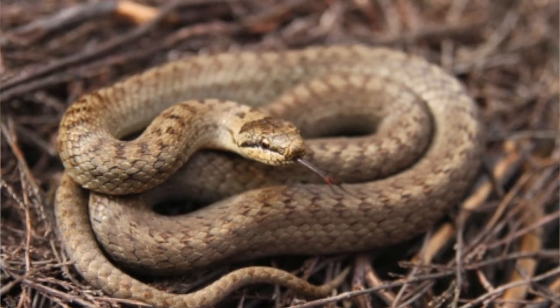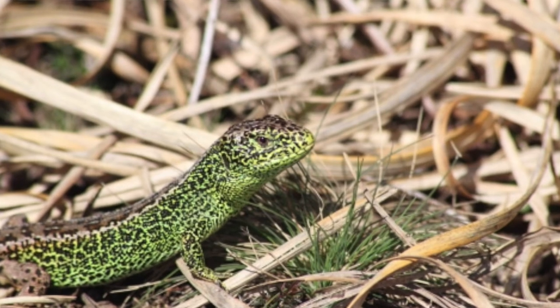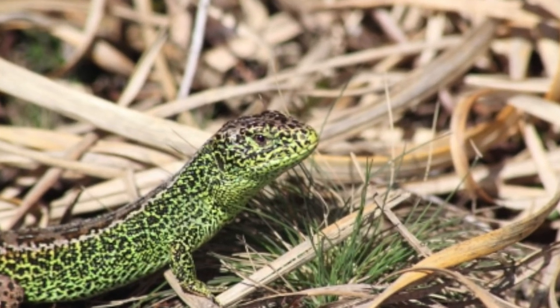Now, the last one, which actually isn't in this book, is the very rare smooth snake. This is often found alongside the very rare sand lizard as well, purely because they inhabit the same areas, like we explained with the sand lizard. Now, I actually don't know too much about this snake, so I did have to have a little Google and a little search, and I was quite interested by what I found.